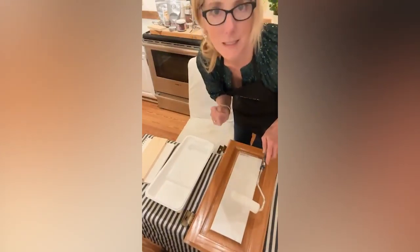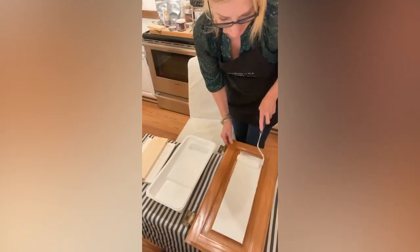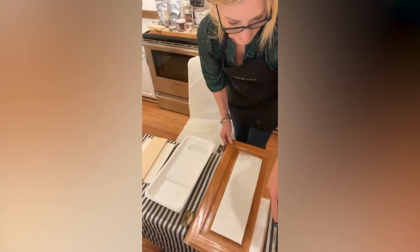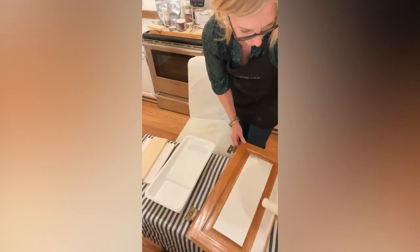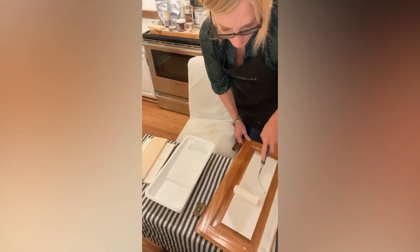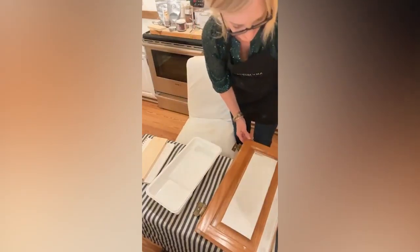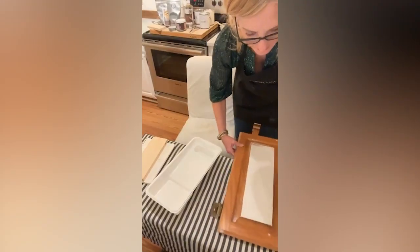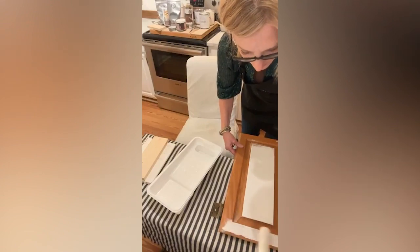Okay, I feel like we need to have music. Okay, it goes on so smoothly. There we go. I'm really not going to paint the whole thing because you get the idea. You can see with that middle piece how well it goes on and how easy it is.